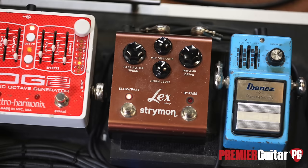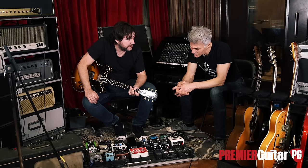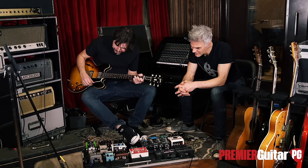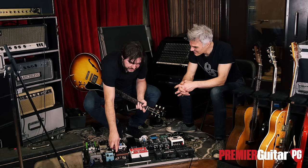The Strymon Lex. I like this particular Leslie box. I've tried every one of them. The reason I like that one the most is because it's the only one to me that sounds good at slow speed. They all sound good at fast speed, right? But most of them sound weird at slow speed. This one sounds really good at slow speed, I think. That's my opinion. It's pretty good at slow speed, and that's only in mono. If it was in stereo, it'd be way better. You can put a little preamp drive on that too.